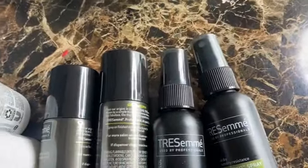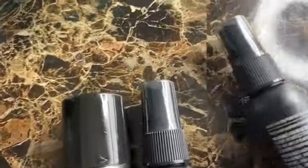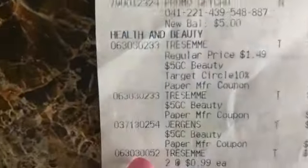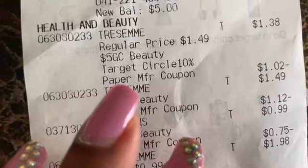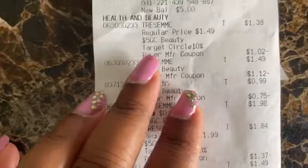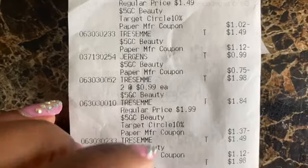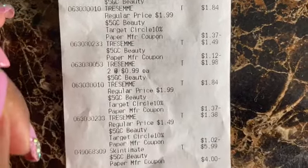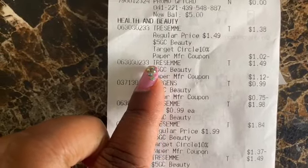All right, so let me show you the receipt because sometimes these Target receipts are really difficult to read. So I'm going to let y'all see how this one rang up. Hold on. All right, so here we go. Tresemme 138. I'm sorry, the Tresemme was 149. Now, the Target Circle took off an additional 10% off each one, I think, or on a couple of them they took off. So, yeah, the Target Circle took off 10%.